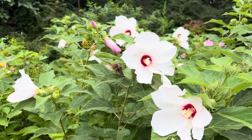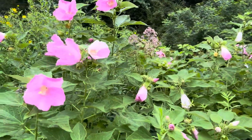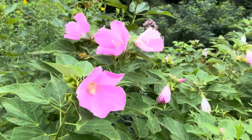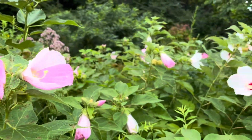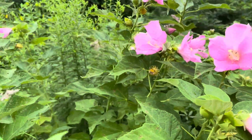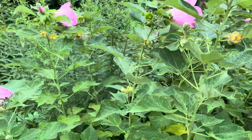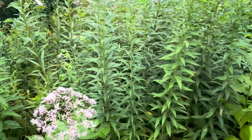Middle of August in Princeton, and the garden is in what I would call full bloom. These are hibiscus moschutos, rose mallow hibiscus. They're all the same species, but some are white, some are pink with rose centers. A lot of diversity there.